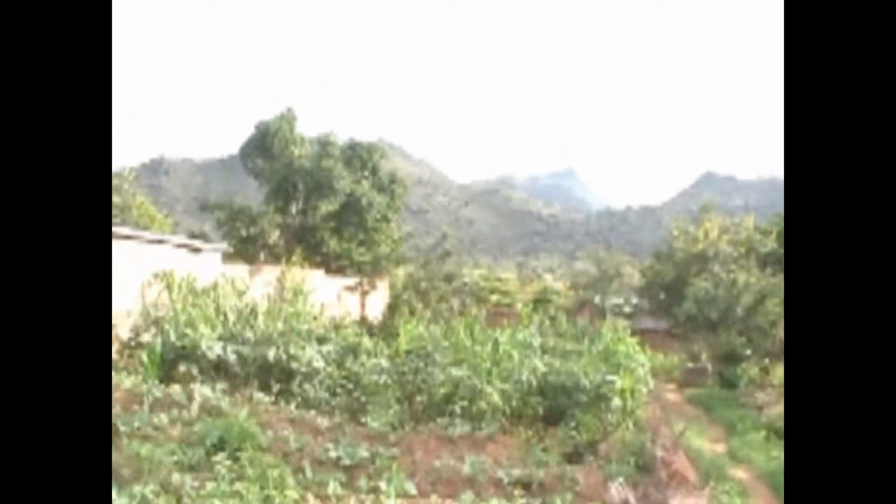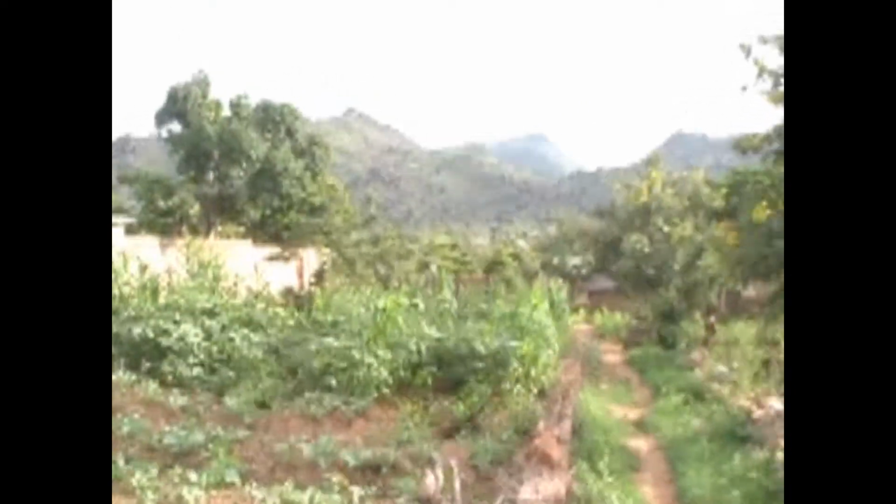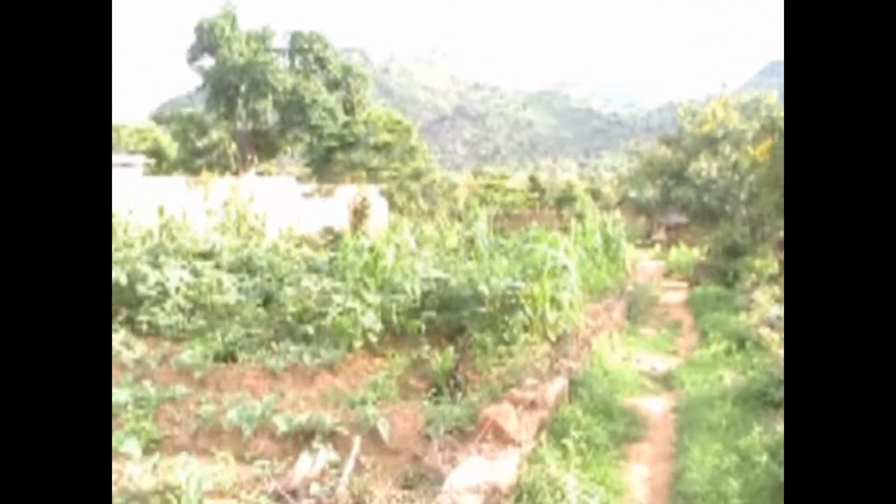Turn around with your back. It's a good view of the mountains. Now we're leading up to where the hut is, along this walking path with the farms too. There's a mountain over there. You're going to have to be careful walking backwards.